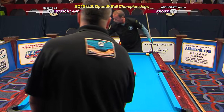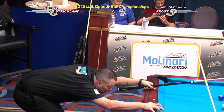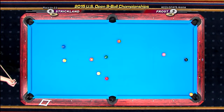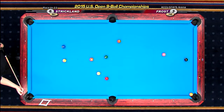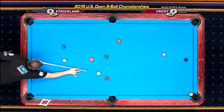Well, the story of the match so far, Billy, I would say, is that Scott has not converted the safeties as well as he should have. I think they've been a little bit too loose here in the early goings. I think that's a good read. I think the break's a story, too, because neither one of them has really found the soft break that's going to pocket more balls and give them position. And that's kind of interesting.